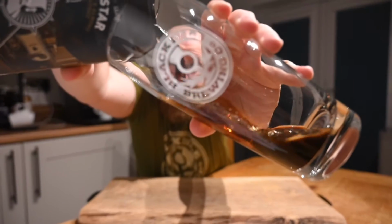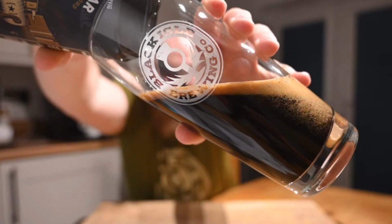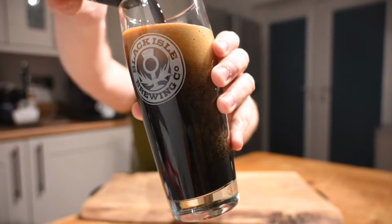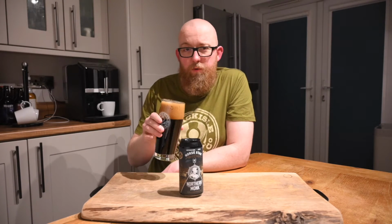Very still, no activity off there at all. Right. Not getting a huge amount of aroma from a distance. Starting to get some kind of ruby port boozy notes from it. Let's get all of that in. Just gonna let it settle for a moment. Right, let's find out what those aromas are saying.